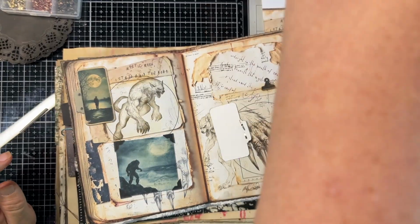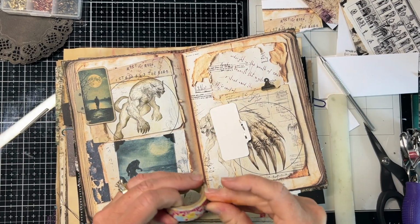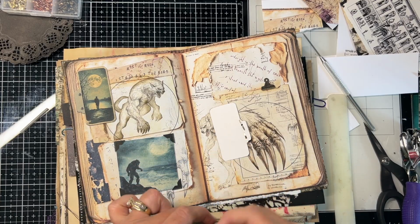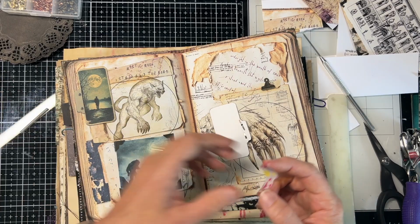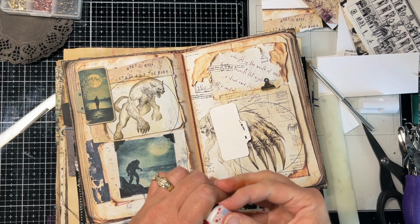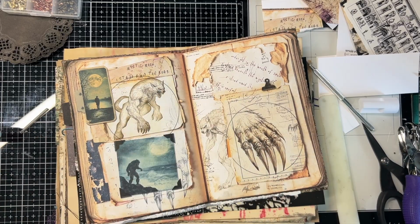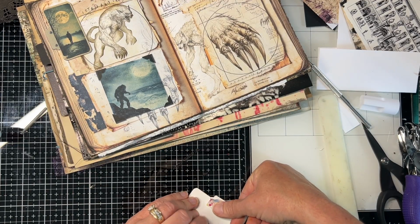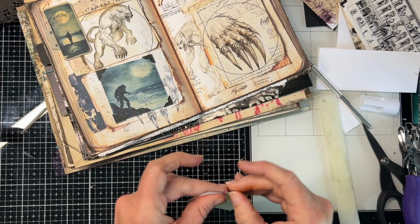And then we'll just take a little bit of something, even just washi tape that we don't like. I'm sure most of us have that in our stash. And I'm just going to put a little bit of that across those pins just to hold them in place for when we're gluing everything down. And then this piece will act as a tuck for us.